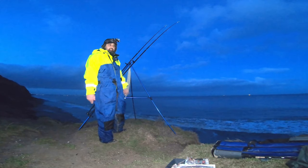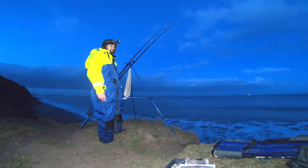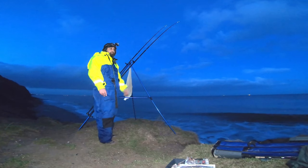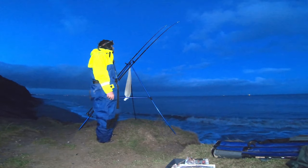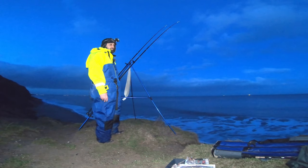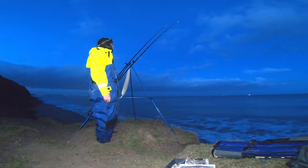There's a few places where you can actually squeeze in and fish from there. And you will get washed off, but you'll be very close to the cliff. You'll be right up to the edge of the cliff. But most places you will get washed off. You just need to find a little cove. There's a few coves around.